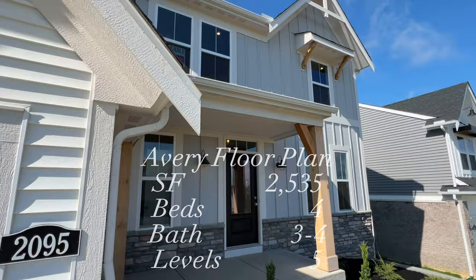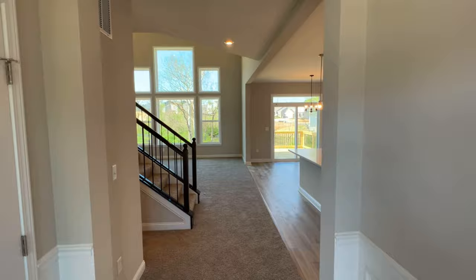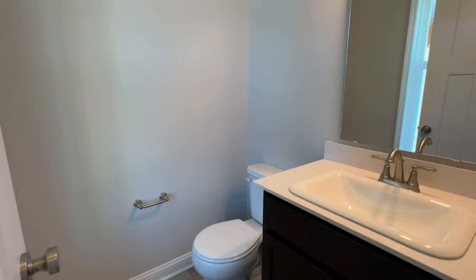The first floor features a spacious open kitchen with a pocket office, a two-story family room, and a finished lower-level recreation room. A private owner's retreat includes a sitting area, spa-like bath, and dual walk-in closets. And then the laundry room is conveniently located between the owner's retreat and the three spacious bedrooms, which are on their own level. I hope you all enjoy this property tour of the Avery floor plan.